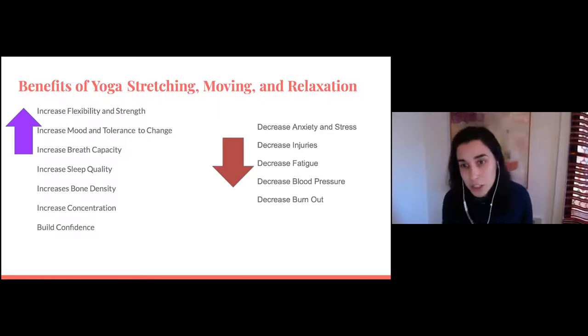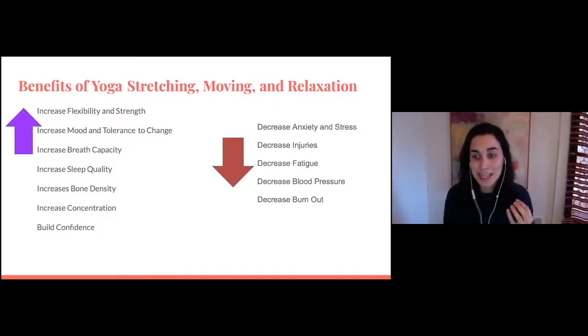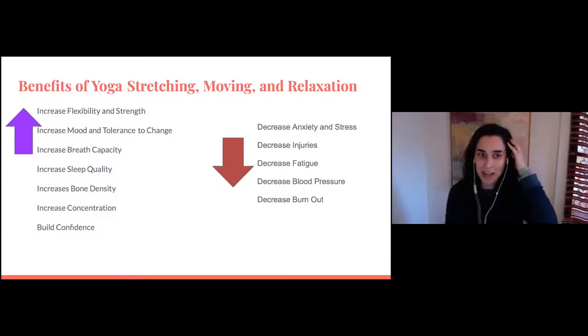Hopefully decrease injuries if we're a little bit more mobile and we're getting some stretching throughout the day, we'll hopefully have a little less injury potential. It can decrease fatigue. Again, if you're getting that better sleep quality, it can be really beneficial. It can decrease blood pressure once we allow ourselves to relax a little bit more. We're not in that fight or flight. We can reduce some of that stress and also reduce some burnout.